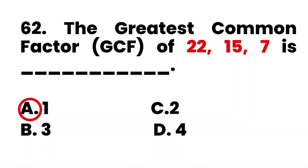Okay? So, ganun lang kapag ang tanong is GCF, ang gagawin nyo lang is yung mga options, gamitin nyo silang divisor ng mga numbers na nasa stem katulad ng 22, 15, and 7.